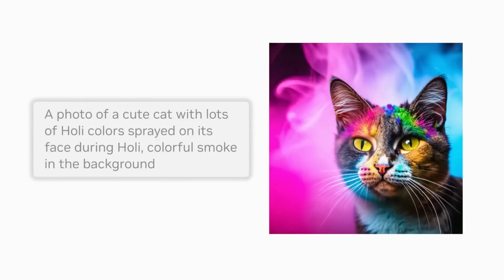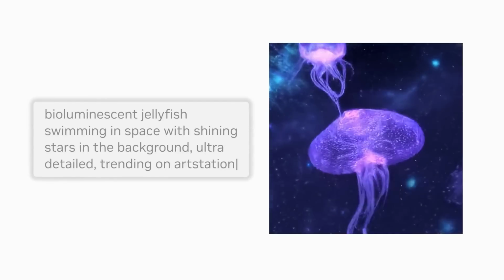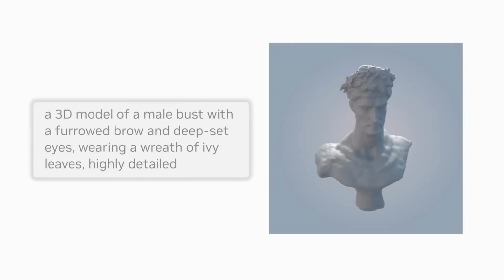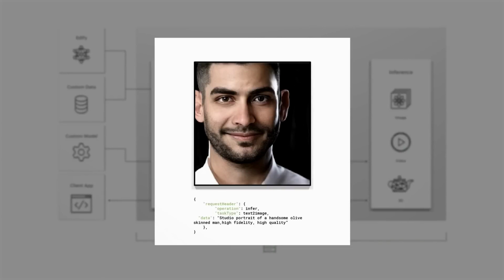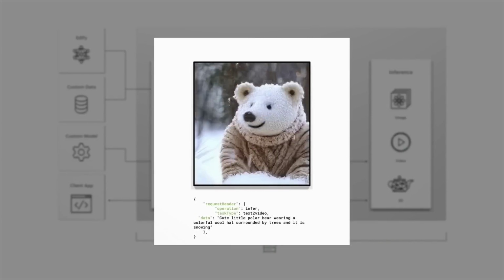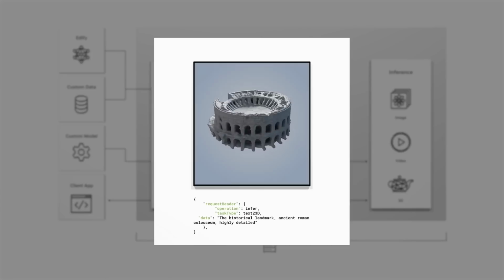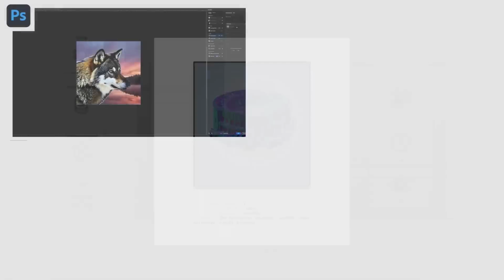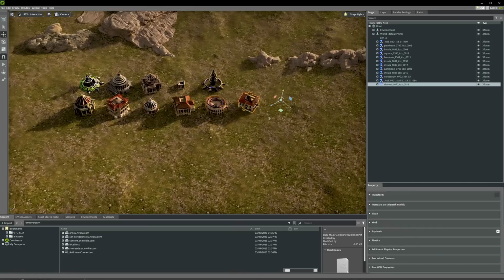NVIDIA are getting into the AI game and have announced Picasso, which brings generative AI to images, videos, and 3D meshes. This cloud-based service enables businesses to integrate API calls into applications for content creation, allowing users to input text and generate art and designs which are compatible with standard editing tools. Developers also have the option to train their own models for higher customization.